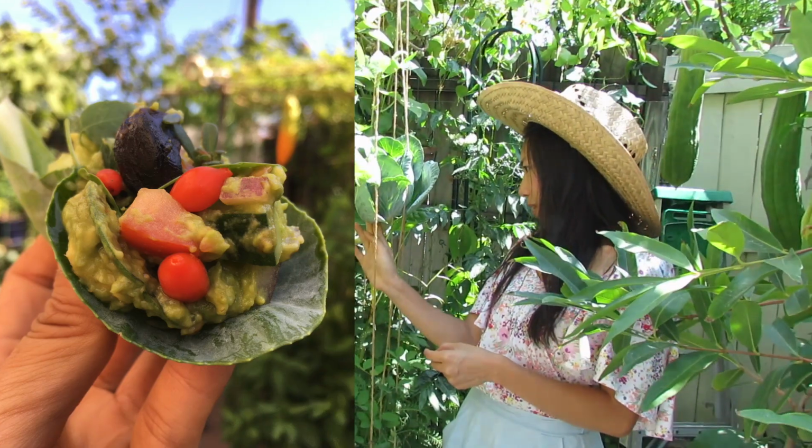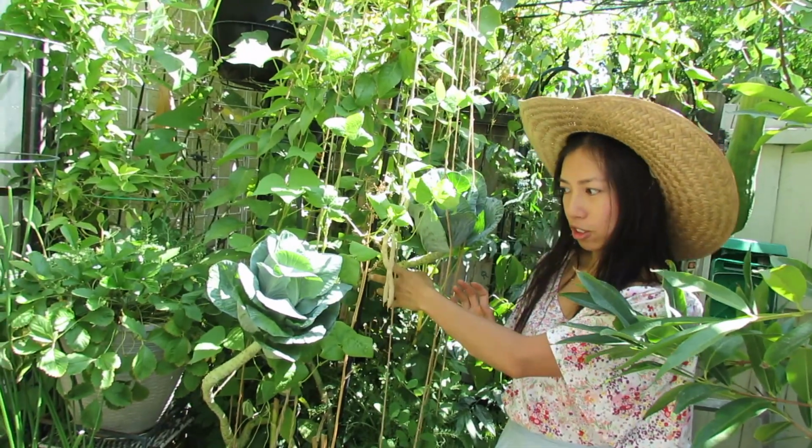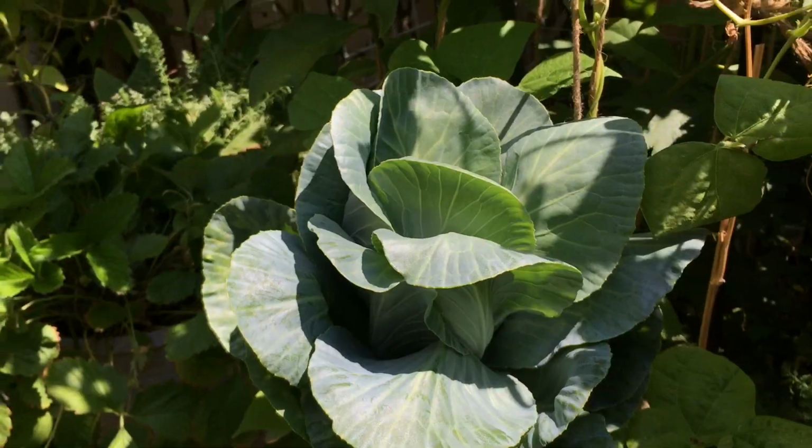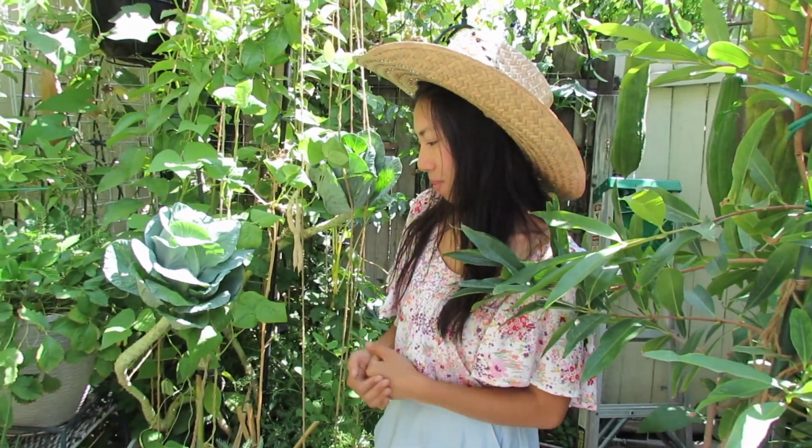And I think if I actually cut this and propagate this one, I would encourage a lot of side shoots, so they'll kind of grow looking like Brussels sprouts, and they're looking so beautiful. I don't want to cut them yet, so I'm just enjoying them right now, just like this.